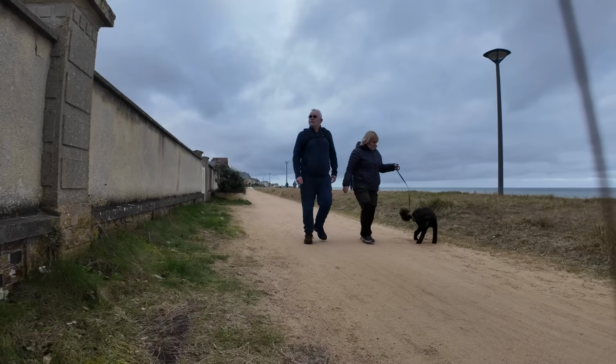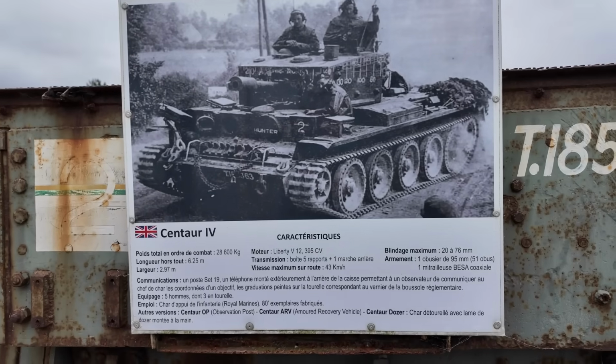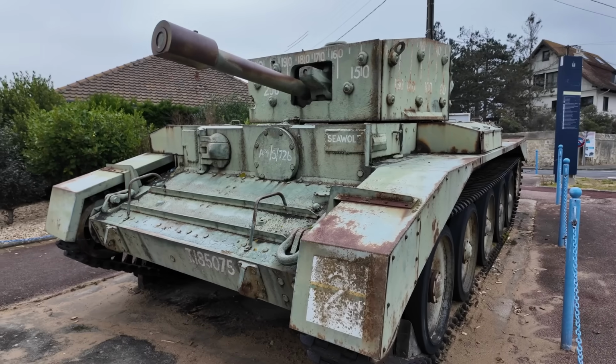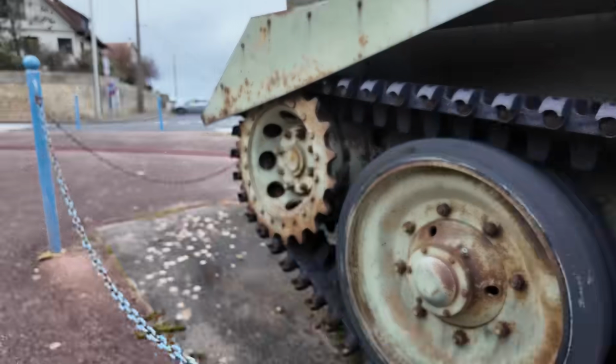We continue our walk along the seafront and come to a tank on display behind a chain rail. It's a British Centaur 4 tank from World War II. It's been called Seawolf, no doubt because it would have landed from the sea onto the Normandy beaches. And it's a good reminder that we need to stand united against the evil in this world.